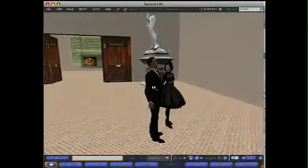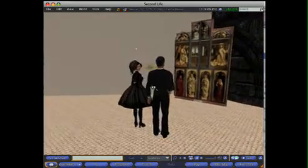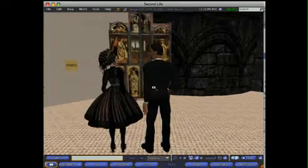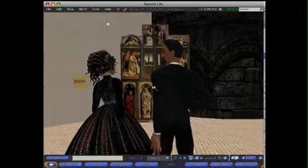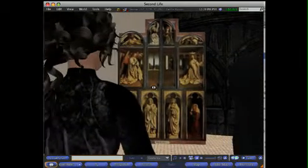We're going to have a look at the greatest masterpiece of the Northern Renaissance, the Ghent Altarpiece, which dates from 1432. It's fabulous. It is absolutely breathtaking. And it's really complicated. It's made up of many, many panels. It's a polyptych. And those panels are connected by hinges, so they open and close.